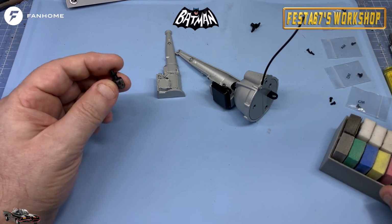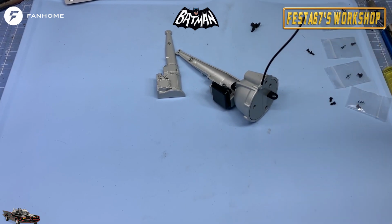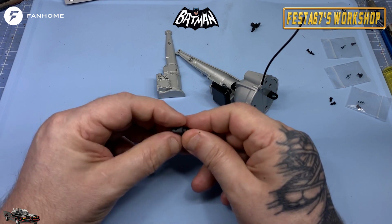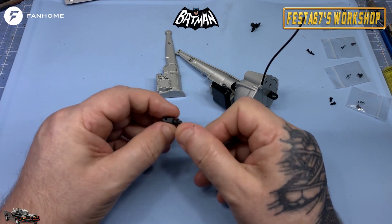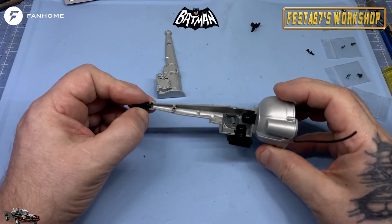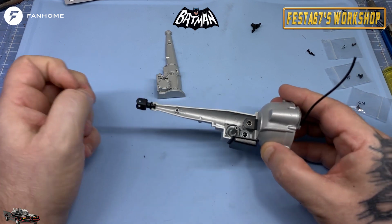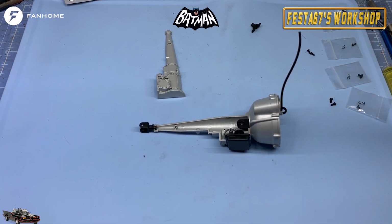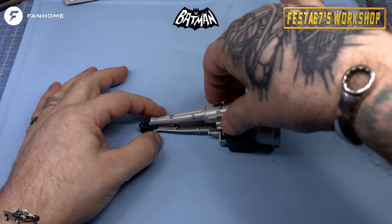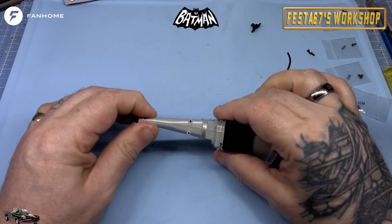So I'm just going to clean that seam off. There you go. Purely a scale modeller's thing. But yeah, we don't like seams, so let's get rid of that. Just makes that a little bit nicer for me. That then just sits in the end there, like so, in that little groove, and then that will get pinched together by the other half of the transmission, which is this. Okay, so we just want to pinch that together, just like that.